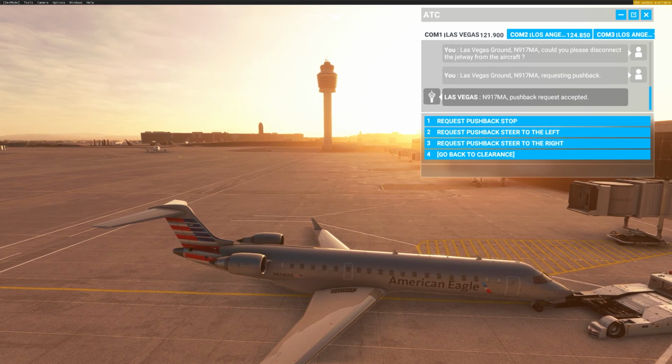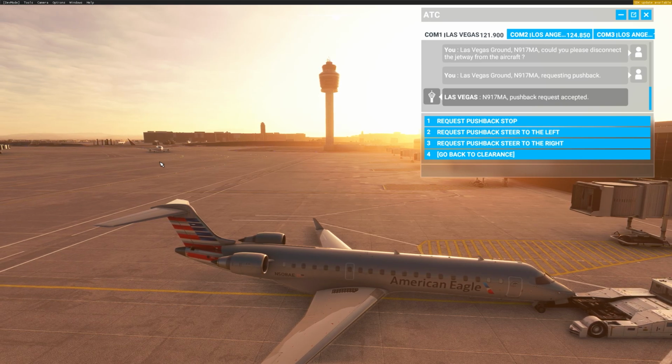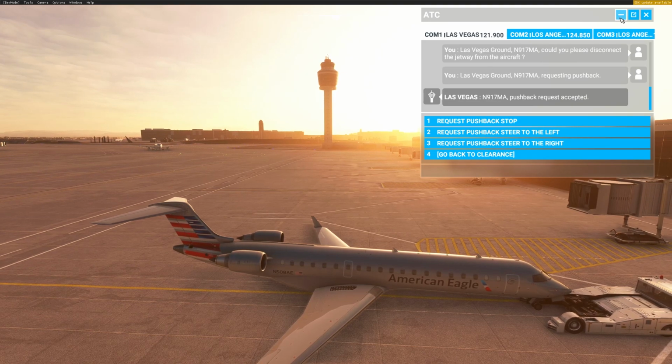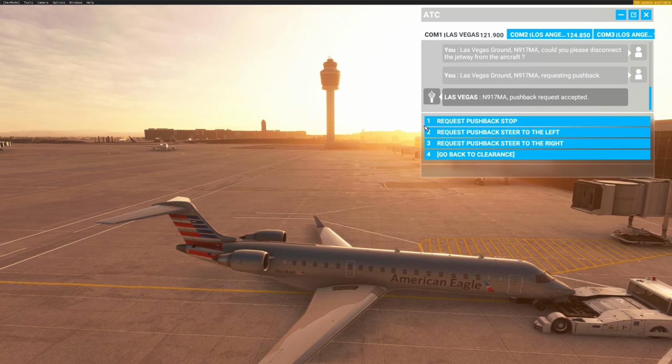I don't know what for, because it doesn't look like he's taxiing now. And, oh, he is moving. Okay, he's taxiing. He's just taxiing very slowly. Okay, so while we do this, remember we're going to make our turn. We're going to push our nose to the left.